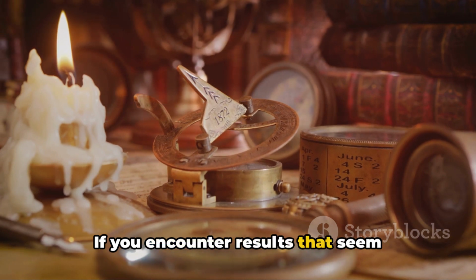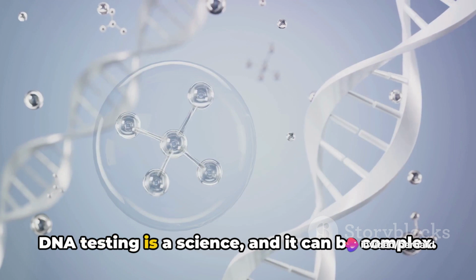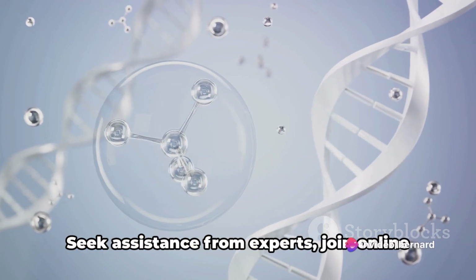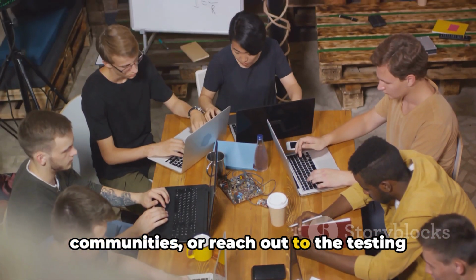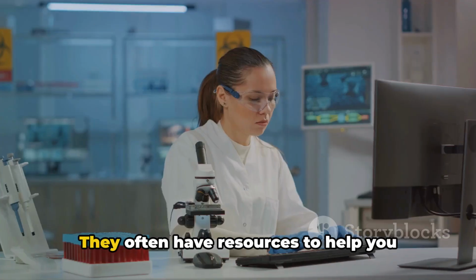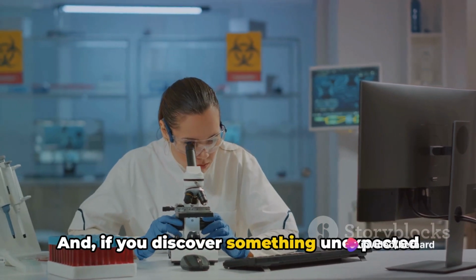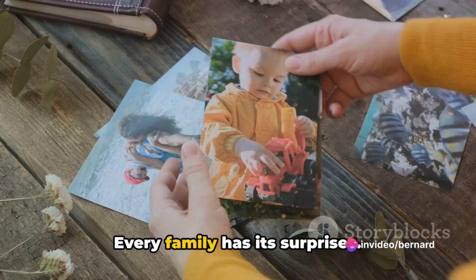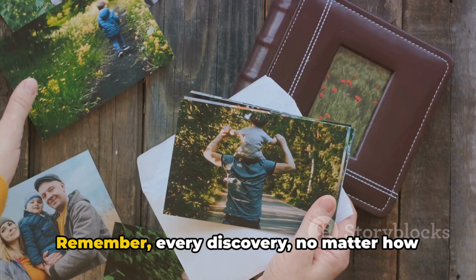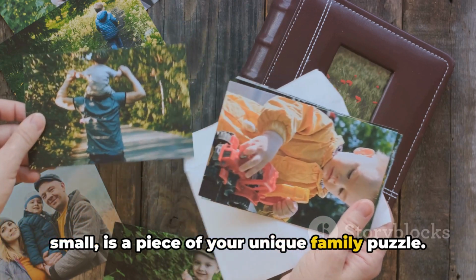If you encounter results that seem confusing or contradictory, don't panic. DNA testing is a science and it can be complex. Seek assistance from experts, join online communities, or reach out to the testing companies themselves. They often have resources to help you understand your results. And if you discover something unexpected about your family tree, take it in stride. Every family has its surprises. Remember, every discovery, no matter how small, is a piece of your unique family puzzle.